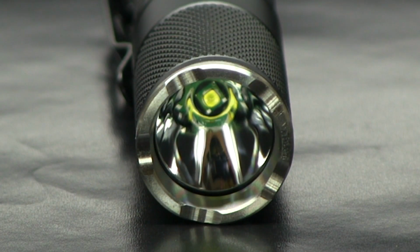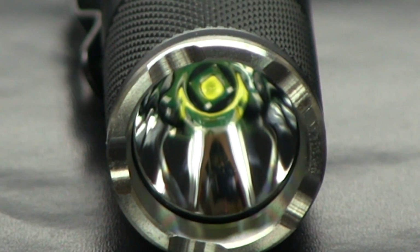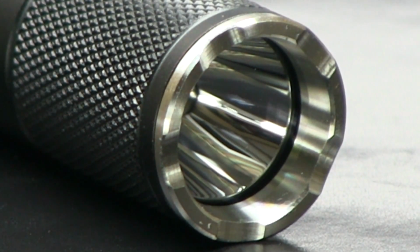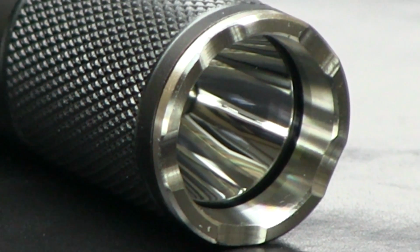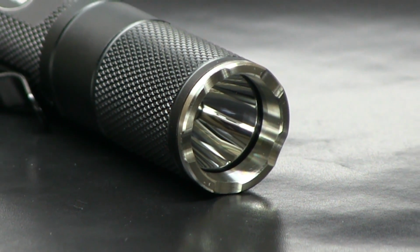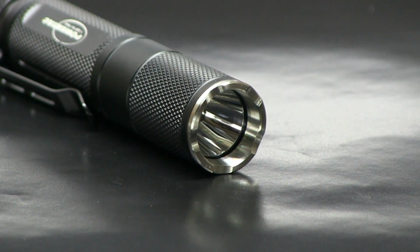Weapon-mounted or handheld, it gives the user confidence with its durability, shock resistance, and rugged build quality. The LED emitter is a premium Cree XP GR5. The bezel is made of stainless steel. There are 5 current regulated output levels. The T2C features a Type 3 hard anodized finish. It also features a sapphire coated lens.